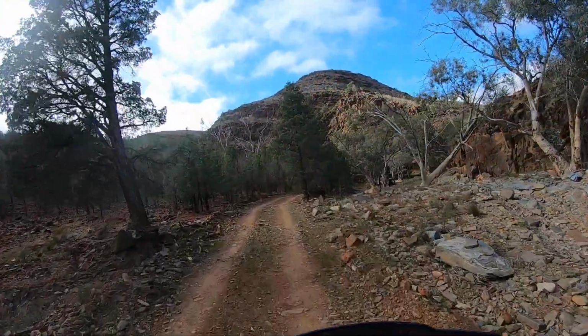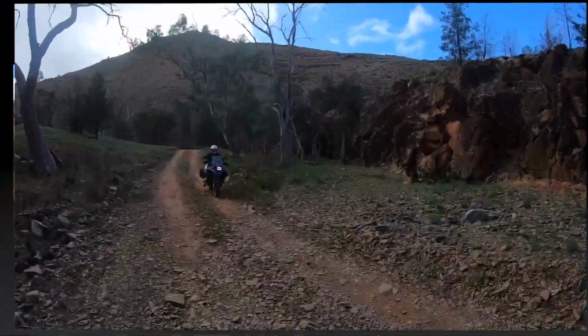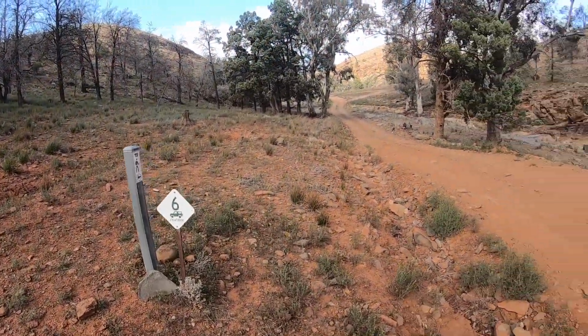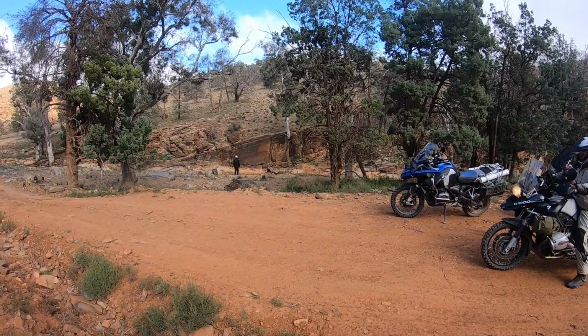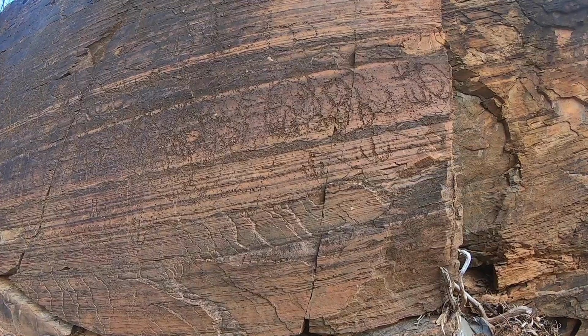Probably could have had the drone in here today. Get clips of you. Alright, we're at number 6. So Rob's down there looking for them. Engravings by the Andamantaha people. You can see them, concentric circles.